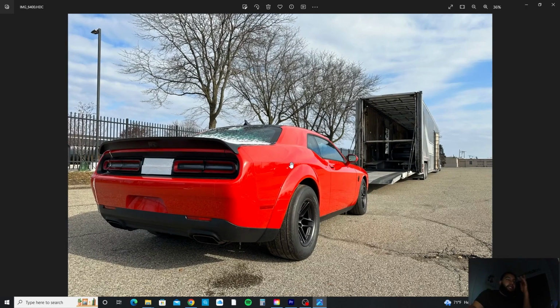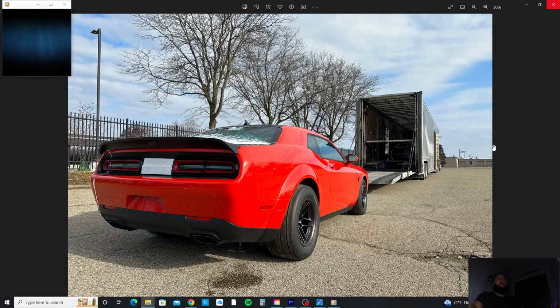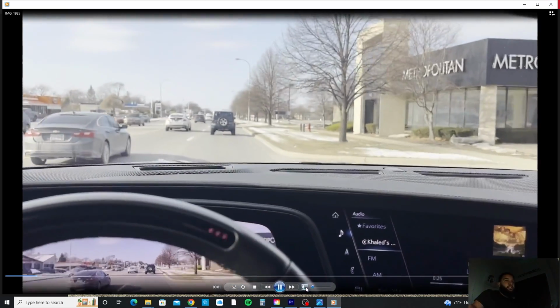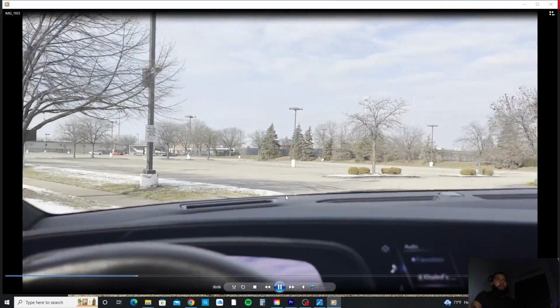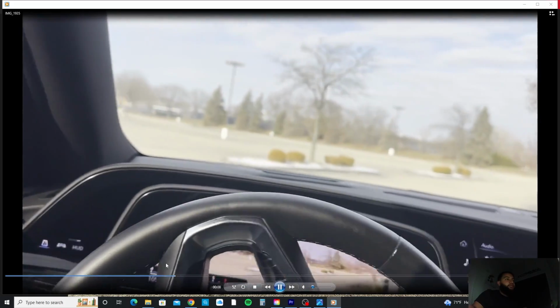So this is when they unloaded it off the trailer. You guys watched the video when I got the call. I was actually on the way to the shop where we're trying to do some work on the Trackhawk 300 swap. And then they called me saying that the car arrived. So I busted a U-turn. And as soon as I got there, they already unloaded it. I was trying to record it as they were taking it off the truck.